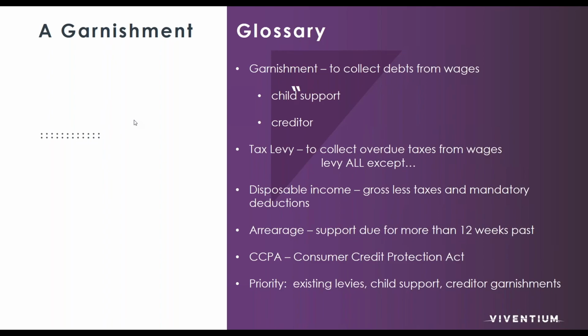It's not the kind of thing you can ignore either. If you get a garnishment, you can't just say, I don't want to be bothered. If you do get it, it is a court order that you have to comply with. And the rules and regulations about garnishments are controlled by something called the CCPA, the Consumer Credit Protection Act. Our specialists at Viventium are familiar with the provisions of the CCPA, the limits, what you are allowed to take, what's called disposable income.